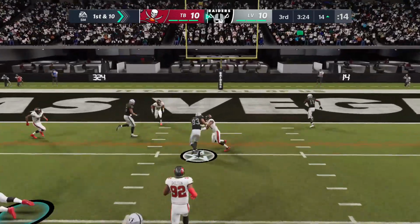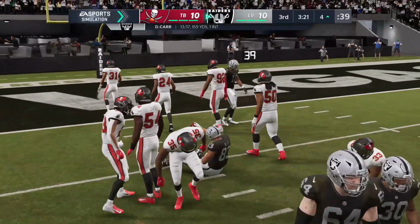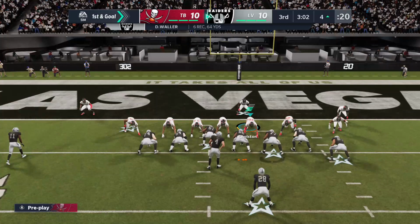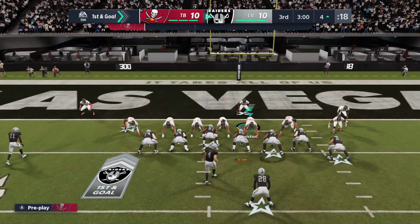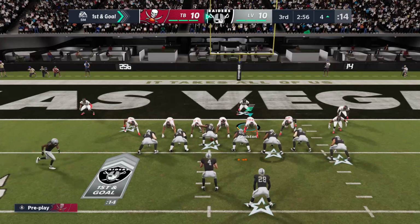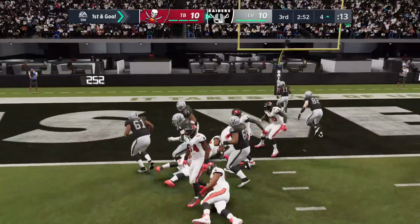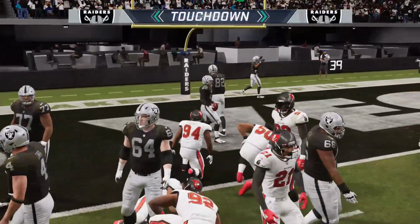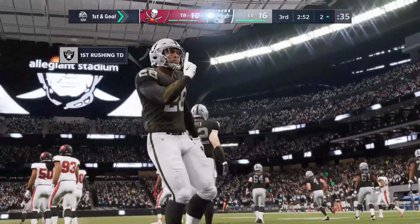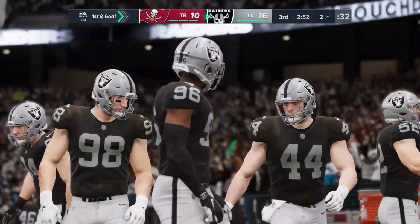Inside the red zone here. They'll look to throw. Quickly into the hands of Waller. And the Raiders are going to be looking at 1st and goal as they move this down to the 4-yard line. Right back to him for 10 more and a first. At the 4-yard line. Here's Jacobs. And he'll take it into the end zone for a Raider touchdown. Taking it in from 4 yards out. And the Raiders have moved out in front.